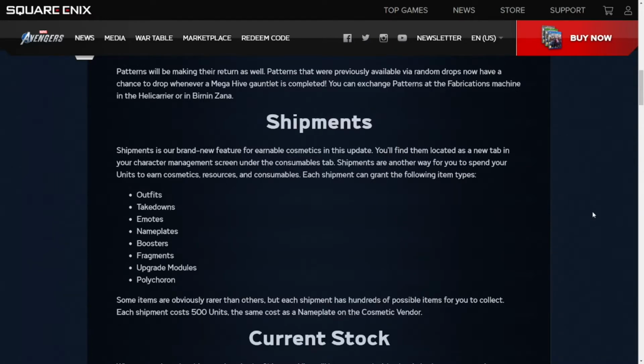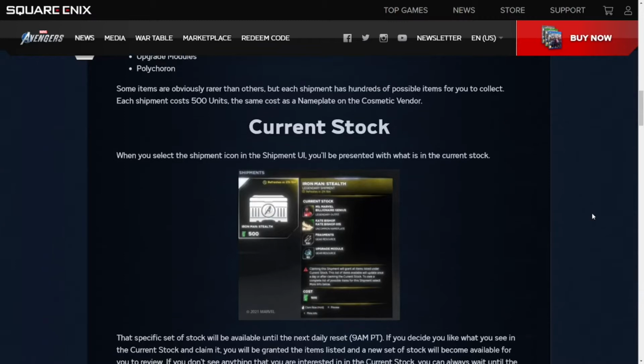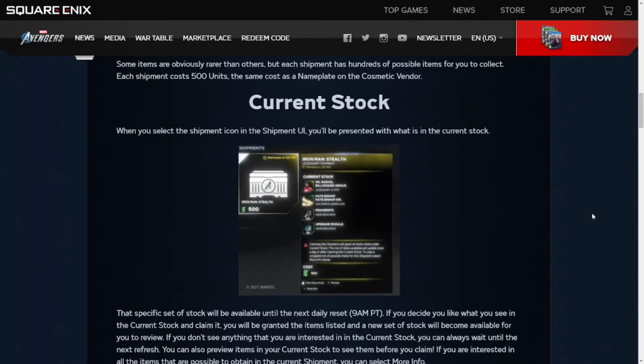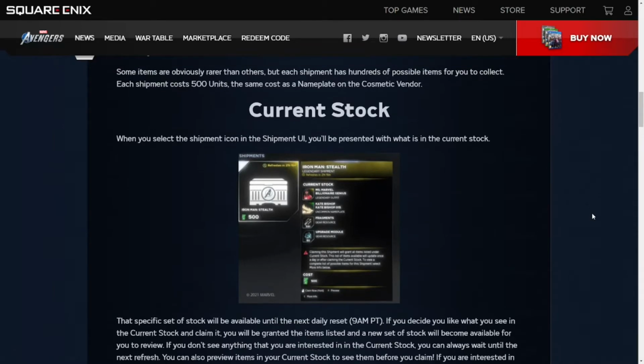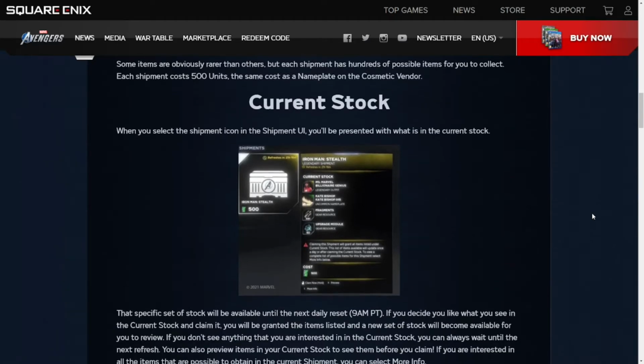And last but not the least, regarding cosmetic stuff, is going to be the stuff about the shipments. Now, I don't know if you remember what I said in my last video about the shipment being a new way to earn loot in the game, and that's really what they're going for. The idea is each shipment is going to have a list of items that you can earn, as you can see on the screen. Some of them are going to be rare, some of them are going to be common, and the idea is that it gives us a reason to play the game more, and we can actually get the stuff that we've been looking at without having to spend any of the money we have, but instead we spend the units that we've been accumulating through the game.